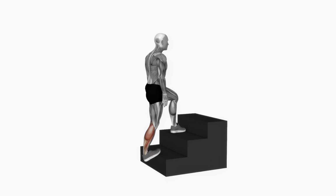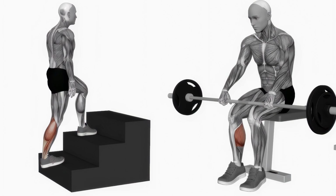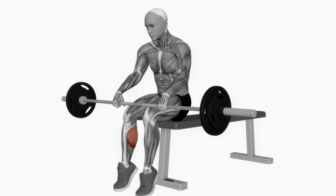New research shows that the standing calf raise can increase calf muscle growth by more than double as compared to the seated calf raise. If you could pick only one calf exercise, would it be the standing calf raise or the seated calf raise? According to a recent study, you'd probably want to pick the standing calf raise.